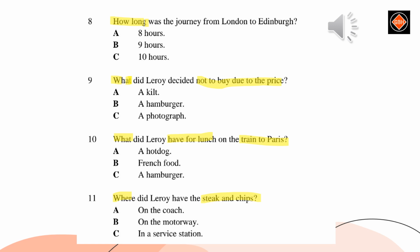Some of the group tried traditional Scottish cooking, but William and I had a hamburger instead. I wanted to buy a kilt, but they cost a lot of money, so instead I bought a large photograph of Edinburgh Castle. The next day we went to Paris on the train. I sat next to Marcus and we listened to his hip-hop CDs.